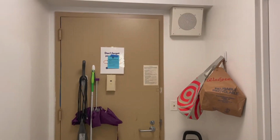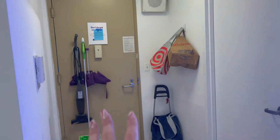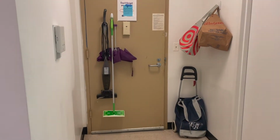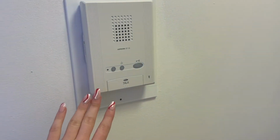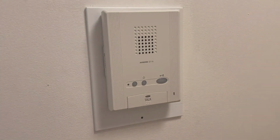So right when you walk in, you have this little hallway that leads to the first bedroom. And we chose to use this as a space to hang up our cleaning supplies, any shopping bags that we need, and anything that we can grab quickly before leaving the door. There's a little intercom system that you can communicate with security if they have your food, or if they have some delivery that's downstairs for you, or just any little thing that they need from you.